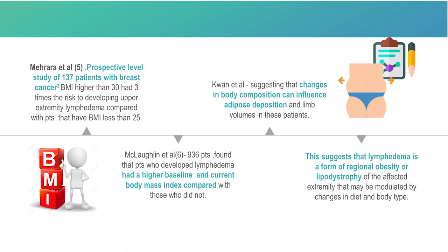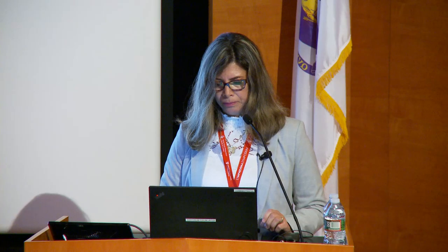Other studies suggest that changes in body composition can influence adipose deposition and lymph volumes in these patients. Another study of 936 patients found that patients who developed lymphedema had a higher baseline and current body mass index compared with those who did not. This suggests that lymphedema is a form of regional obesity and lipodystrophy of the affected extremity that may be modulated by changes in diet and body type.